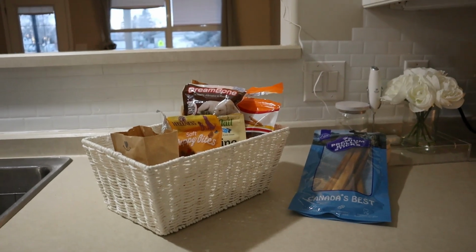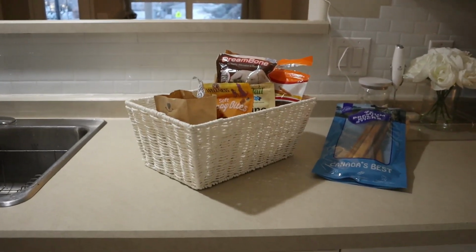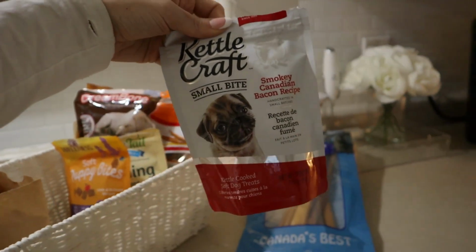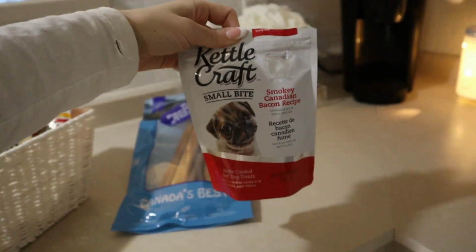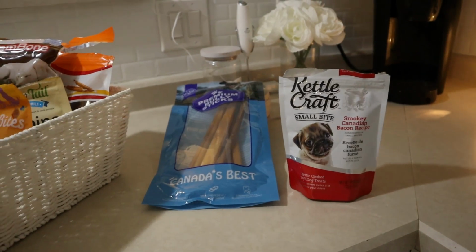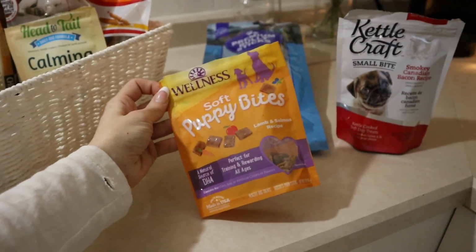I try to give him his treats and his stuff like this more sparingly, because I don't want it to replace his diet, and they are edible. So something else, we have the Kettlecraft Small Bite Smoky Canadian Bacon recipe dog treats. He really does not care for those all that much. They're kind of big and kind of chewy, and he just doesn't go crazy for them. These he does like a little bit better. These are the lamb and salmon.